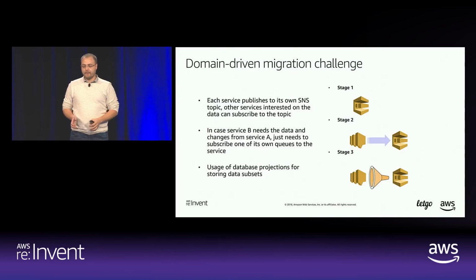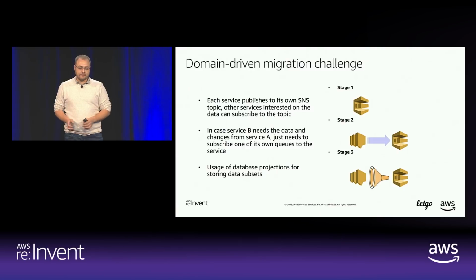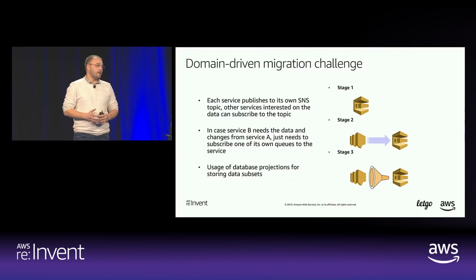And the projection. The projection is the data part, or the storage part. That means that given any service can hear information or store information of any other one, it's important to maintain a small subset of information of the other ones. So this way we prevent the services from asking information among themselves.